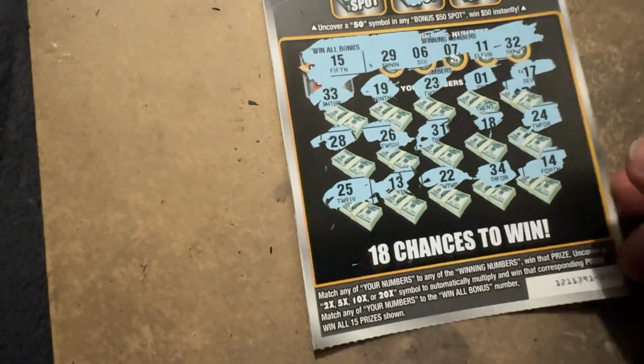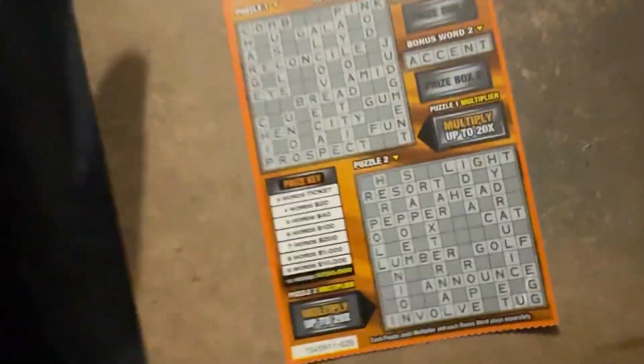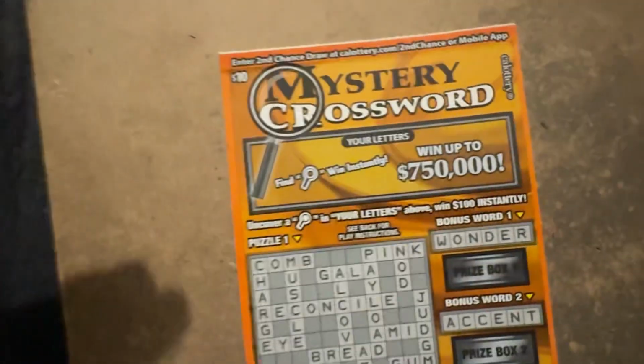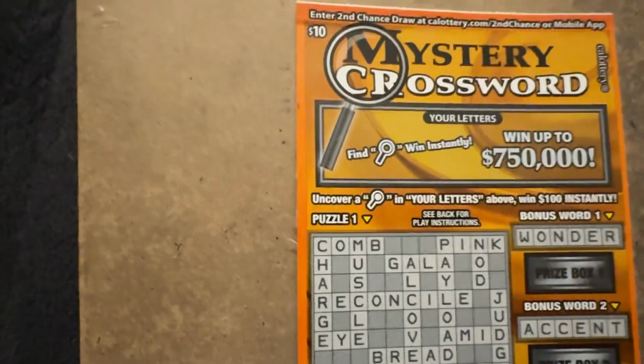I lost. I did not win anything. I lost my $5. Oh, crossword. I hate crossword. Uncover a chalupa in your letters above to win $100 instantly. So I'm going, oh, sorry.